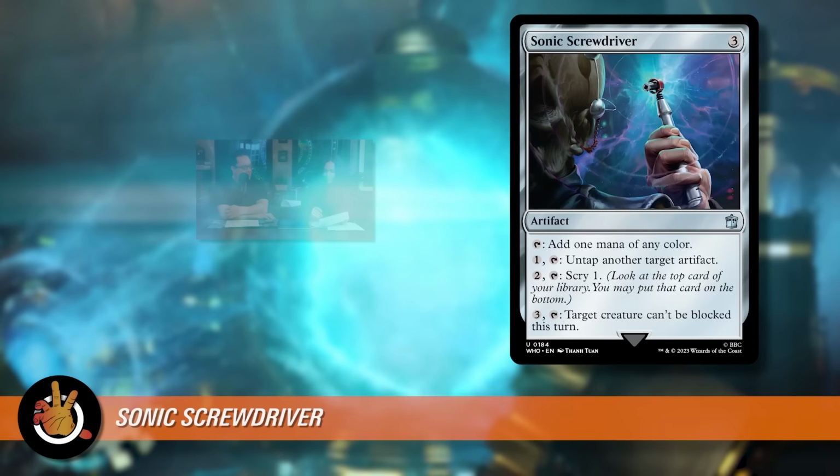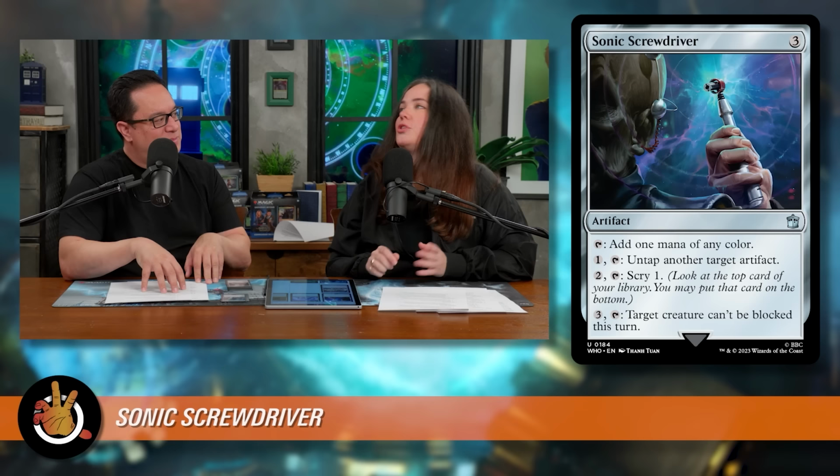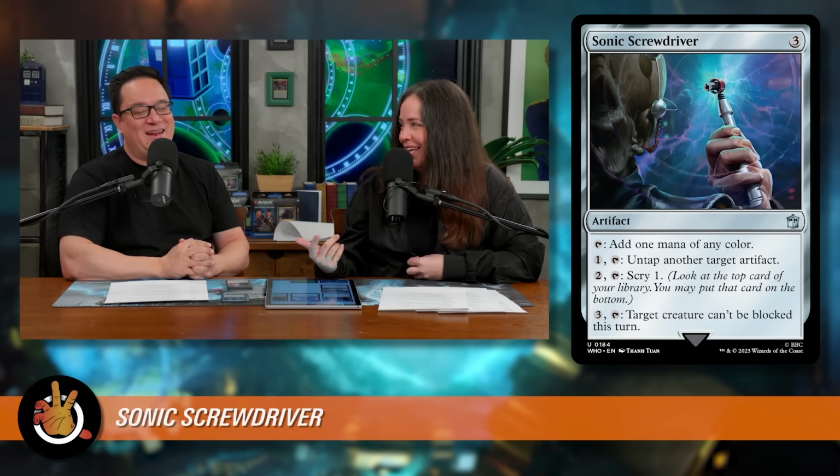None of the things it does are good as far as what we would want to pay. But the fact that you have those choices and also the base of it just taps for mana. You want 2 of these and it feels like you want to be able to untap artifacts and you sort of want to make something unblockable. Because you're less likely to want to scry 1 for 3. Yeah, I don't think that's going to be, even in those scry decks.